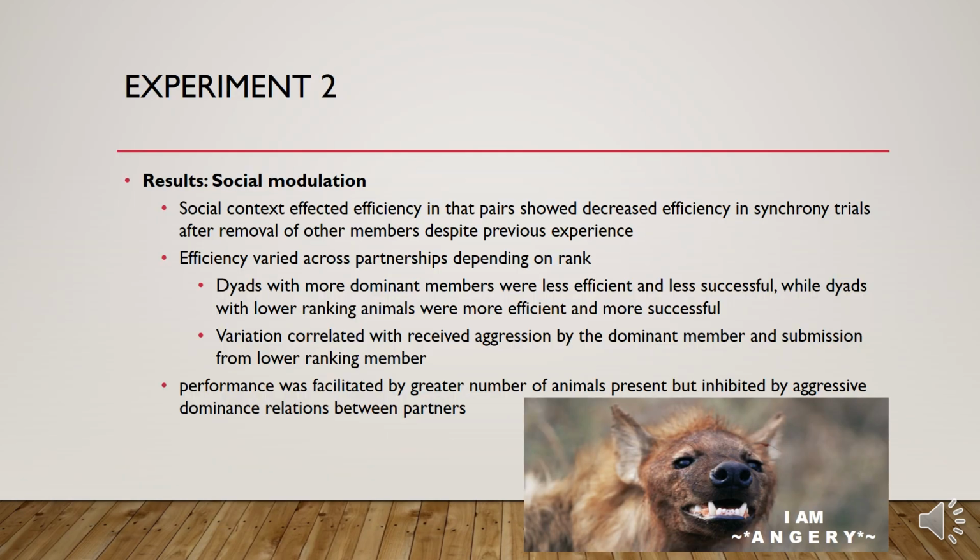Differences because of social modulation were present. Social context affected the efficiency in that pairs showed decreased efficiency in synchrony trials after the removal of other members. Efficiency of pairs also varied across partnerships, as dyads with dominant members were less efficient and successful, but dyads with lower ranking animals were more efficient and successful. This was correlated with aggression. Thus, performance was facilitated by greater number of animals present, but inhibited by aggressive dominance relation between partners.